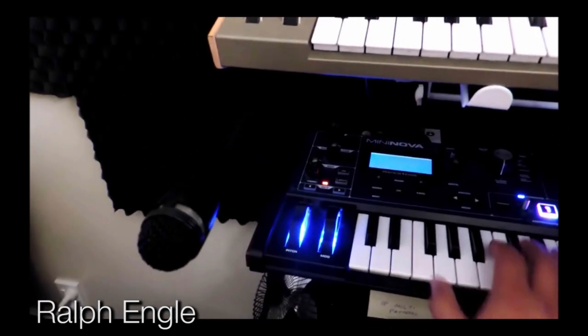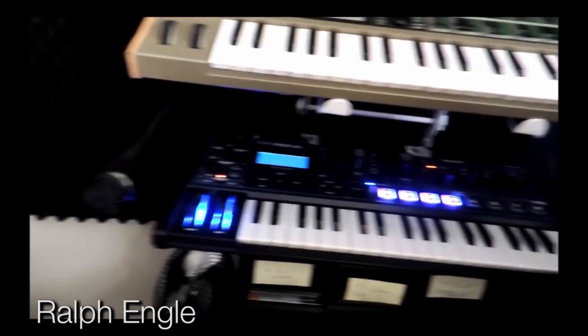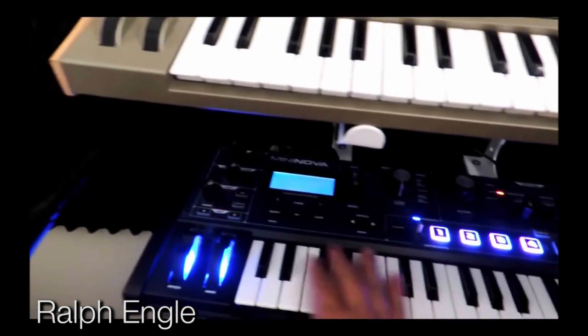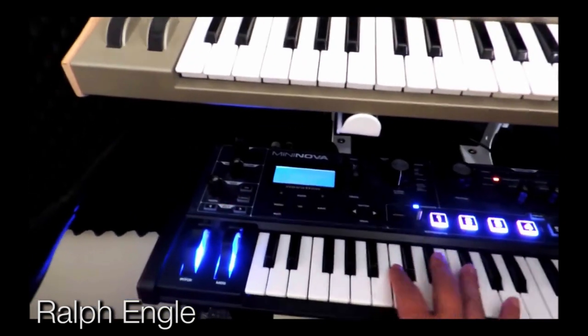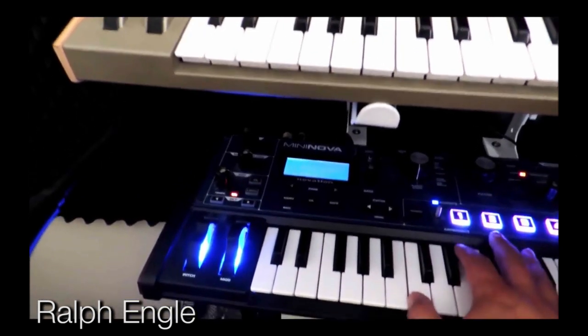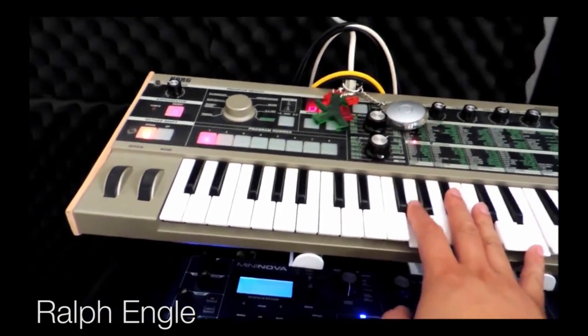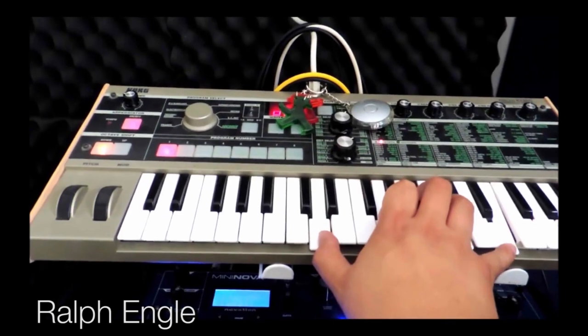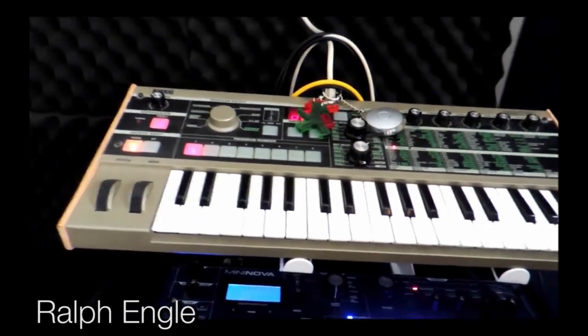Right, so this is one of my favorites, the Mini Nova. Wow, I just really love this synth. Maybe I should do a separate video on the synth alone, because I just love so many features about it. Let me know if you'd like that video. Microkorg, which I got for peanuts. But it's a really nice one, it's got the MS-2000 engine inside.